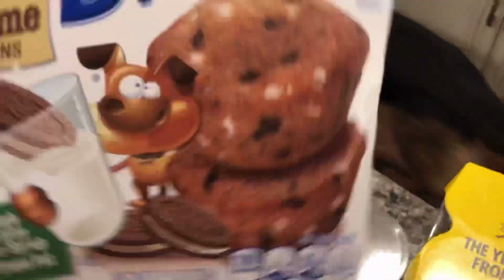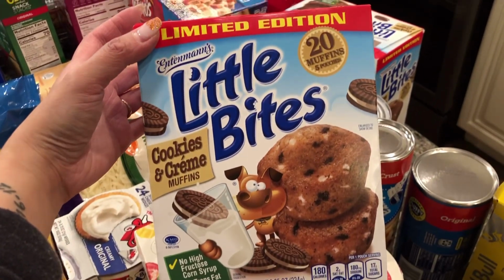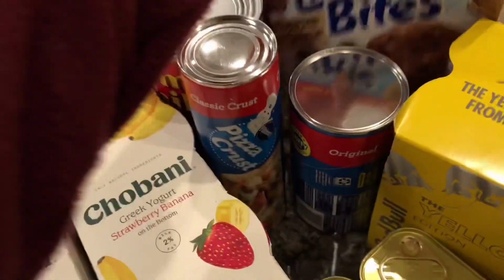And then on the back here, I pick up these little bites. My son loves to eat this for breakfast. It's cookies and cream. Sometimes he eats this for lunch too. He's doing virtual school, but he eats lunch when it's lunchtime.